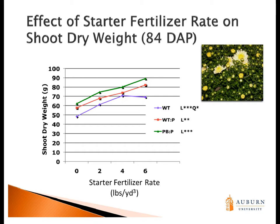And in this study, we compared it to 100% whole tree and an 85% whole tree, 15% peat. And we also looked at starter nutrient charge in this study as well. And as you see in the graph there, as we increased starter nutrient rate, plant growth increased. This graph is of shoot dry weight of the plants.